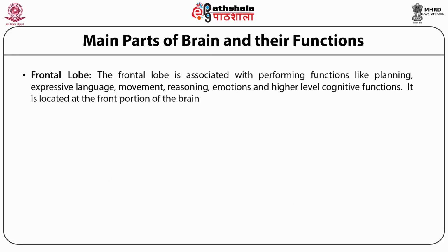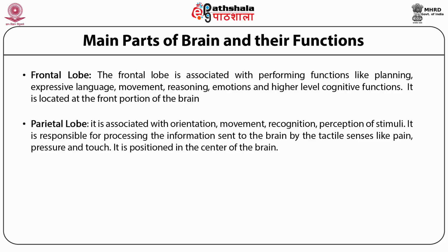Frontal lobe. The frontal lobe is associated with performing functions like planning, expressive language, movement, reasoning, emotions, and higher level cognitive functions. It is located at the frontal portion of the brain. Next one is parietal lobe. This is associated with orientation, movement, recognition, perception of stimuli. It is also responsible for processing the information sent to the brain by the tactile sensors like pain, pressure, and touch. It is positioned in the center of the brain.